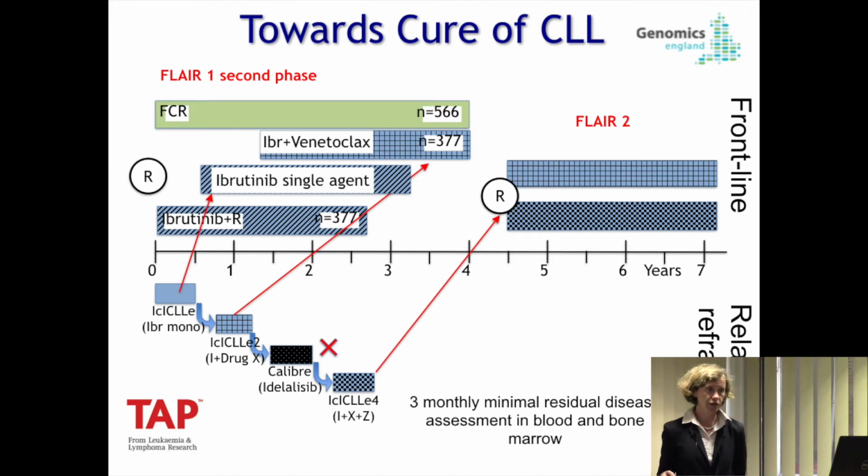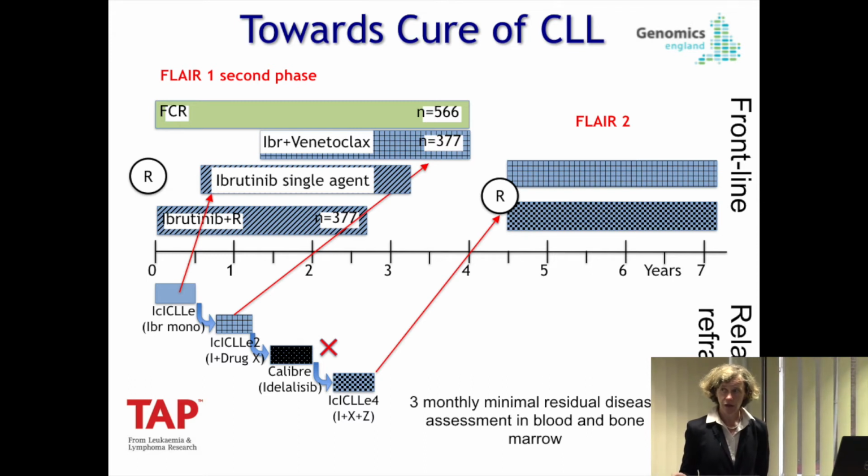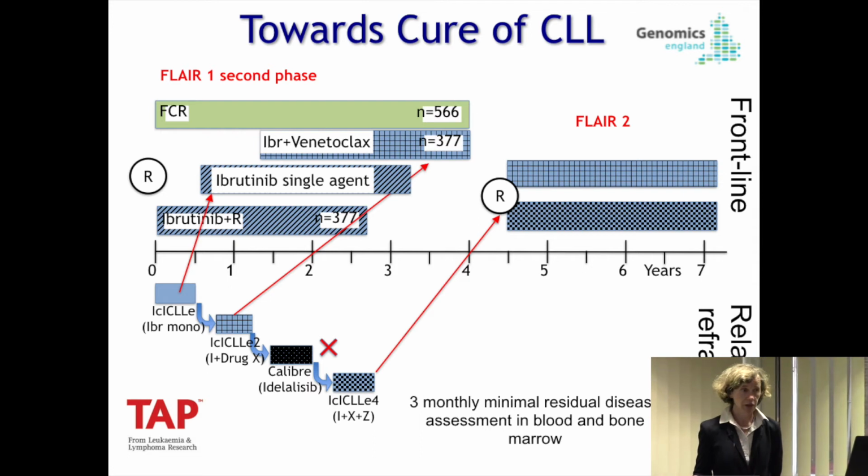Initially, half of all patients received FCR treatment, and the other half received Ibrutinib single agent. And very recently, during the summer, there was an amendment where another 2 arms have been opened. So we now have 4 arms. 3 of those arms are chemotherapy-free: Ibrutinib, rituximab, Ibrutinib single agent, Ibrutinib venetoclax. And then there's 1 arm still with FCR treatment. So it's the computer that decides which arm you go in. It's only open for patients who've never had any treatment.